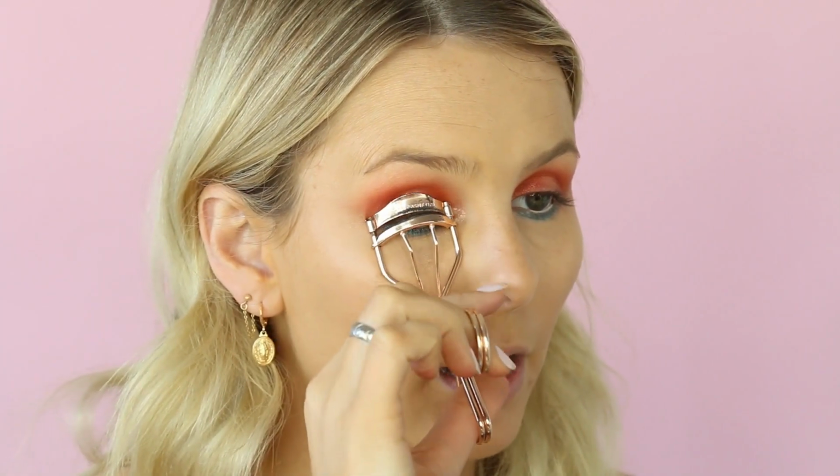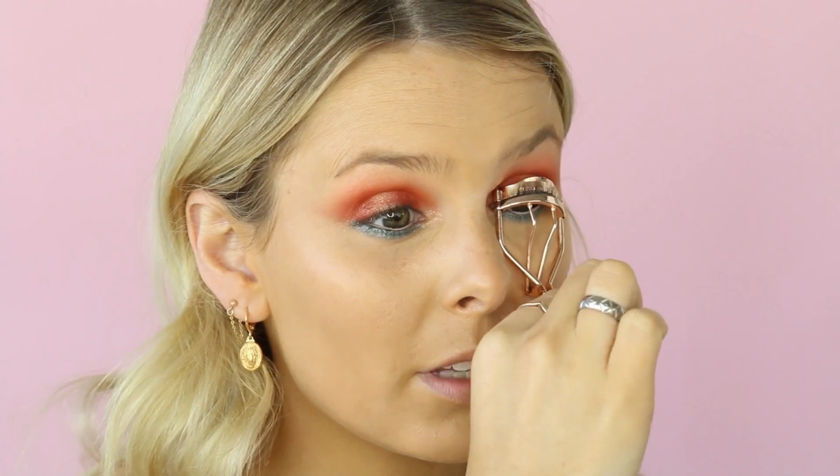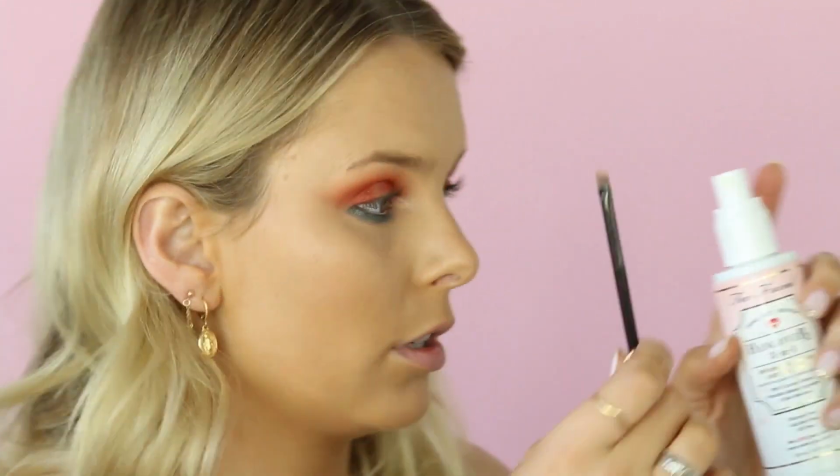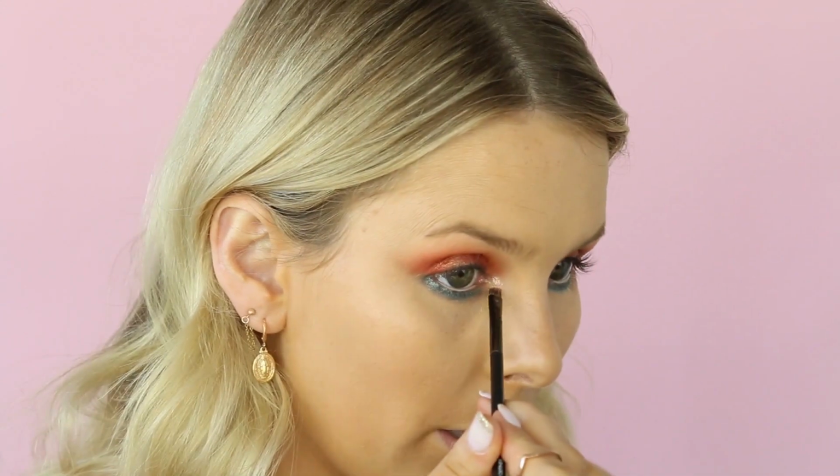Okay, eyelash curlers. These are from Mecca Cosmetica. They're my favourite because they're gold. I will actually intensify that inner corner highlight as well. What was I using for that? Oh yeah, this one here. I'm just going to dampen this brush. Oh yeah. Woo! That's better.